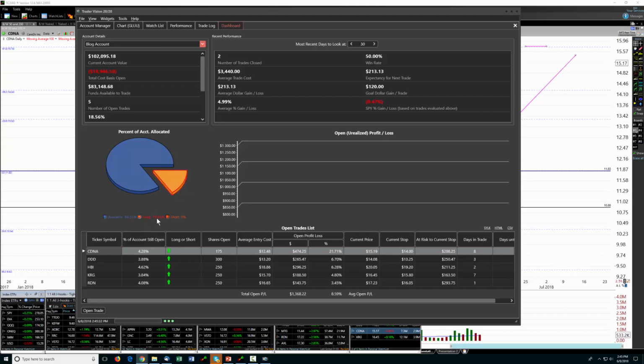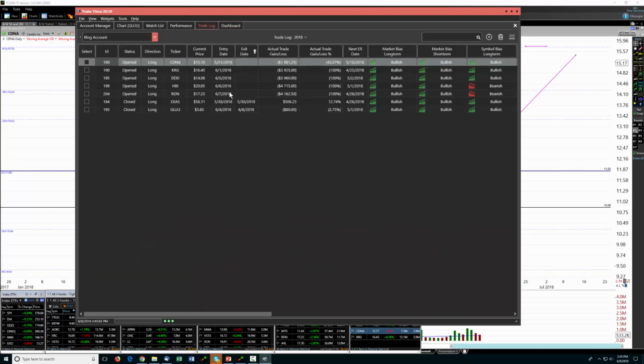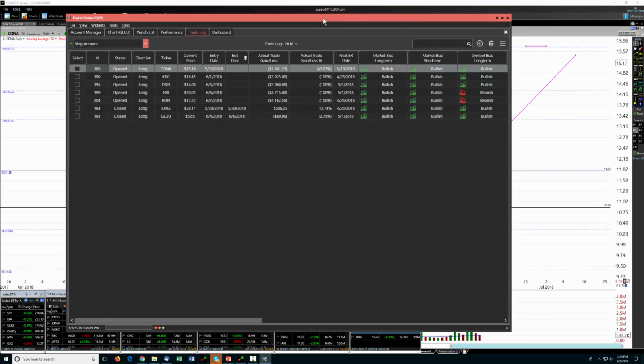We've got about 15% of the account's capital in those 5 trades. So let's go through those trades and just see what they look like. Maybe do some adjustments. I did some adjustments last night, but we'll see if we need to do any more. So here are the 5 trades.